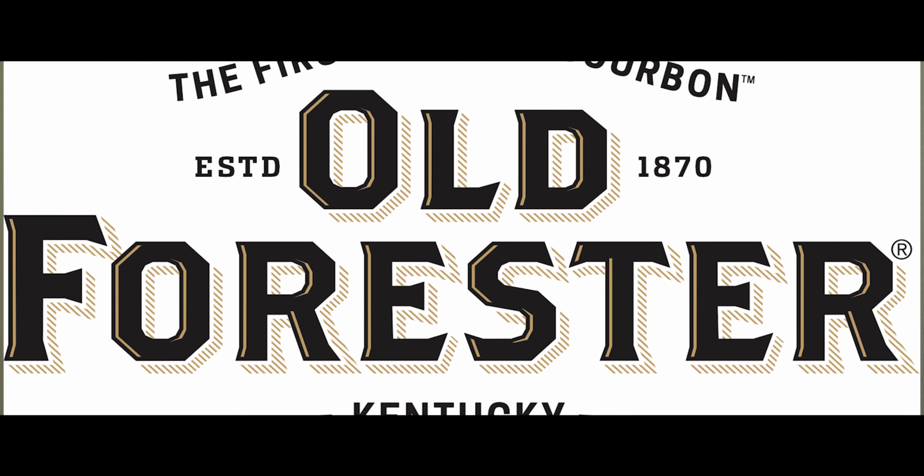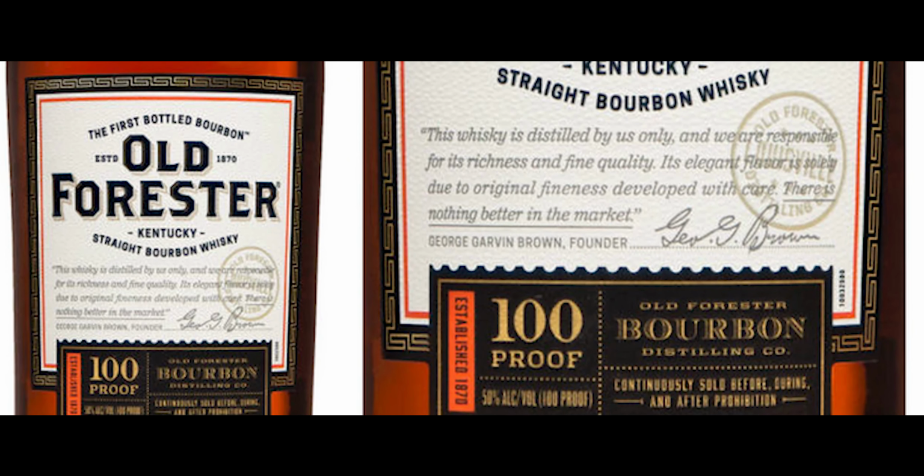Now this one is from a very classic house, evidently the first bottled bourbon according to the bottle, and that is from Old Forrester. And this one had a lot of pickings to choose from, especially if you're familiar with the brand. But today I'm gonna go with the 100 proof edition.